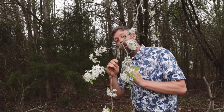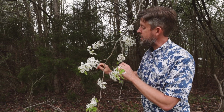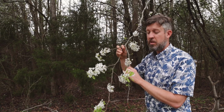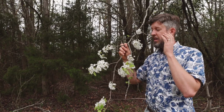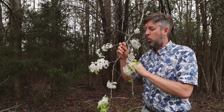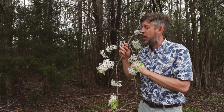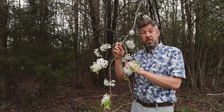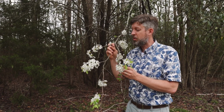This is a Bradford pear tree, also known as the Callery pear. This is a tree that was planted for its beautiful blooms, and there are cultivated varieties of it that just light up in a big, beautiful puff of white blooms in the spring, which is what made it so popular as a tree. But unfortunately, it has started to self-seed all over the place.